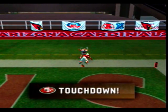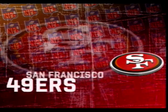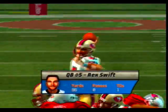He's there for the catch. Touchdown, San Francisco. Look at the arm display here. He makes one heck of a throw to get it to the end zone. And he throws on the money. That makes it even more impressive.